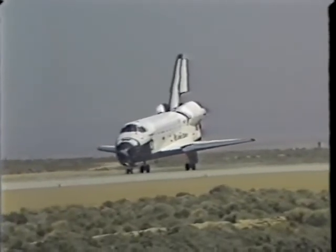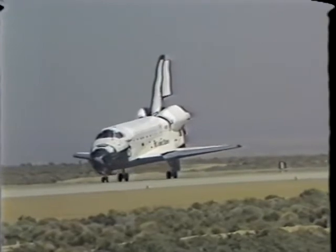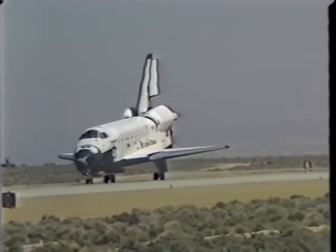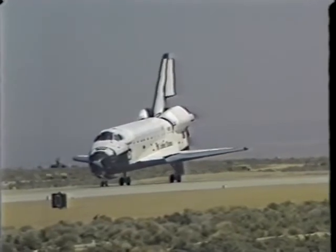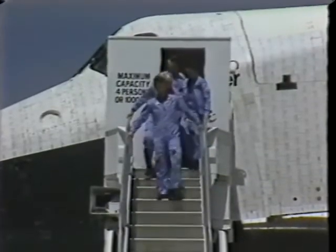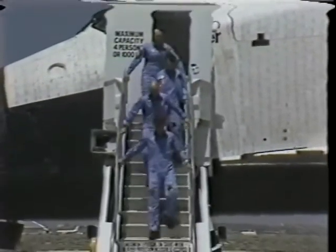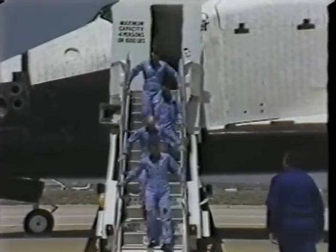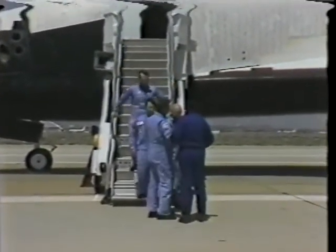It did feel good to be back on the ground again, even though it was a tremendously exhilarating experience. But that is just such a huge, impressive vehicle, especially when it's sitting on the ground. I cannot say from my own personal standpoint how pleased I was with the performance of this vehicle. And I just can't say too much about this vehicle, which demonstrates to me the maturity of the entire shuttle program, the shuttle transportation system.